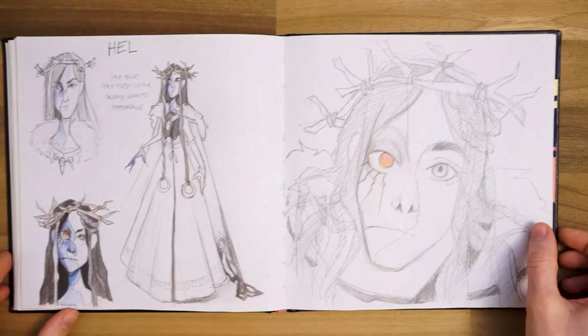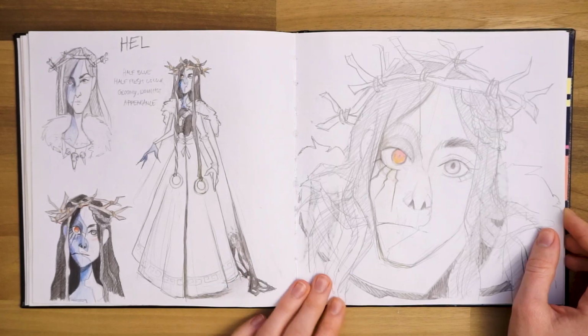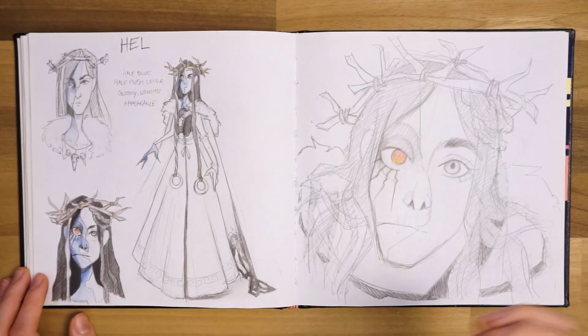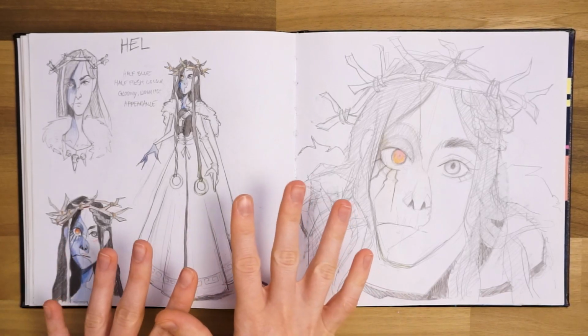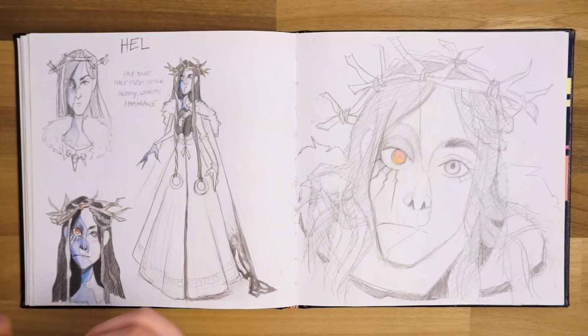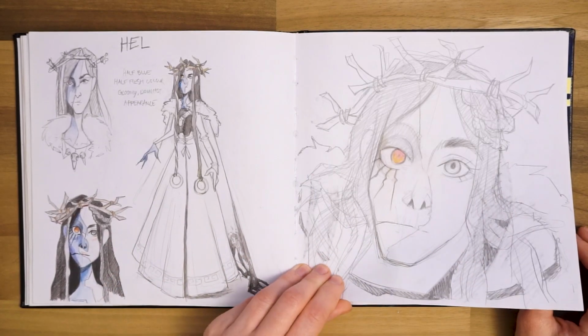This is concept for another stop motion puppet I did for my portfolio. It's supposed to be Hel from Norse mythology. She is originally said to have half a beautiful face and half a blue dead face. So I wanted to try and do that.